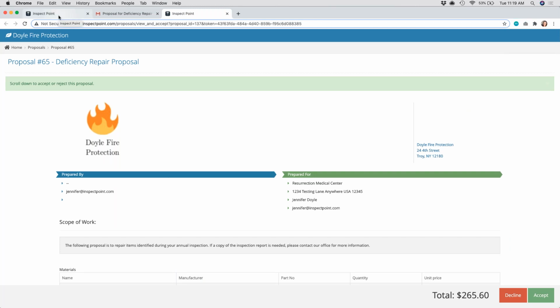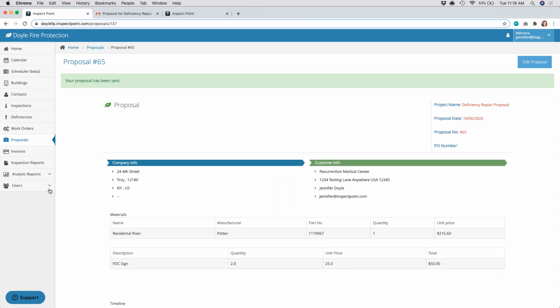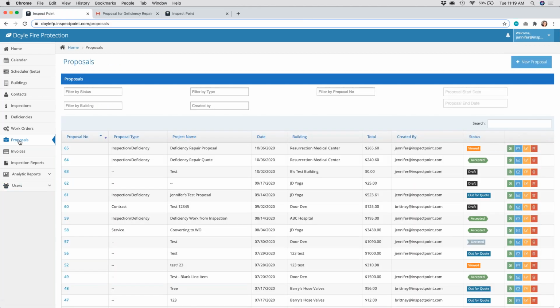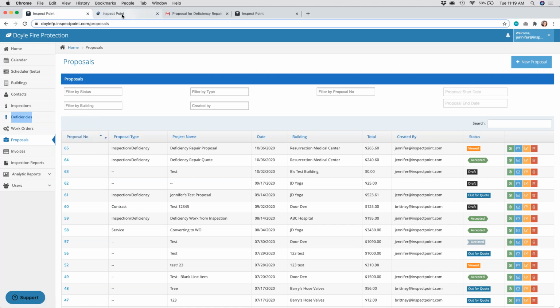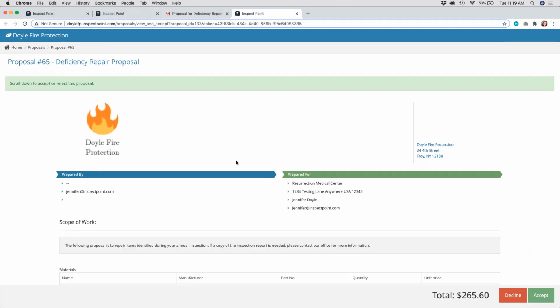Now, I'm going to do just a little bit of clicking around, so bear with me on this. I'm going to click back into InspectPoint. I'm going to click onto the Proposals tab, and I'm going to click onto the Deficiencies tab. Now, you will see that the status of this is viewed. That is because I clicked the link. I have viewed the proposal that was sent.